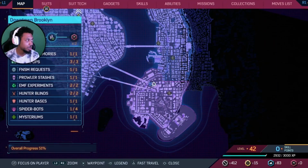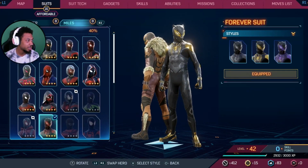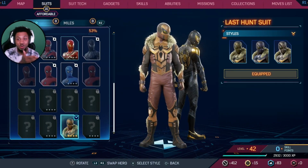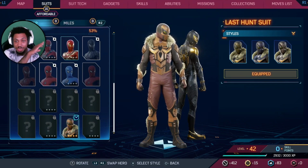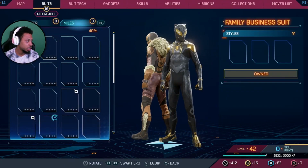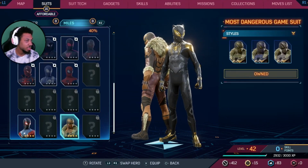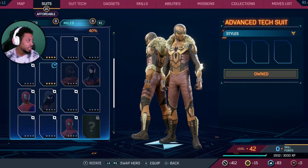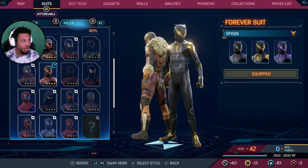Since we did all the bases, bro, let me show y'all this suit that we got. Look at Peter. Look at this suit, y'all. You unlock this suit when you complete all the bases, all of them across all the maps and all that. This suit nice. We got the same suit with Miles too. I like this suit though. It's hella nice. So yeah, today with Miles, we're wearing this Forever suit.